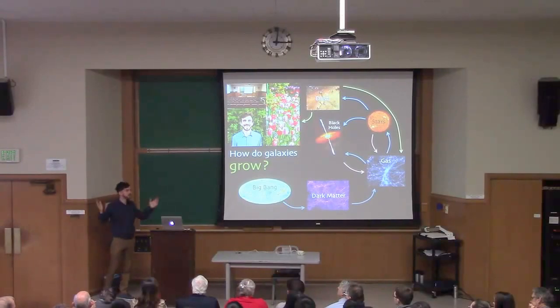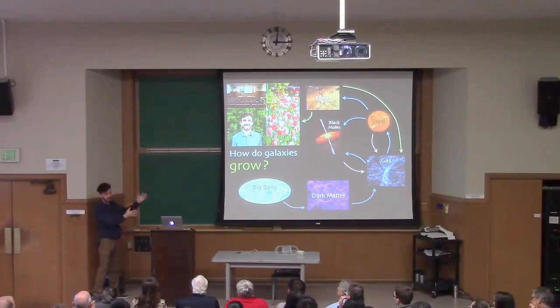As for dark energy, hugely interesting. In terms of the energy density of the universe, it's even more important than dark matter.